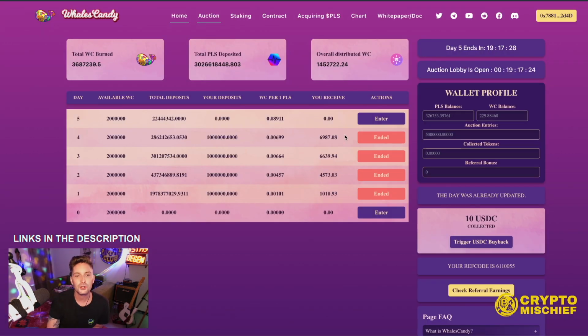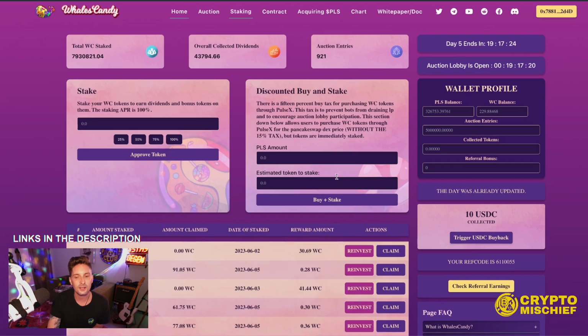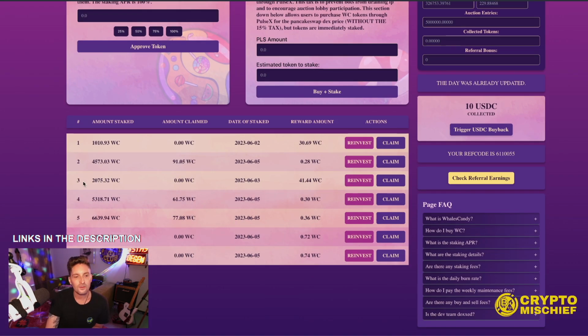And let's just look at the staking. So what's happening here is, for example, here I have number 3. So that's 2,075 Whales Candy staked, and it's earning me 100% a day. So every day, that's going to be about 20 Whales Candy token coming into my reward amount. So I'm going to build these up to about 50 to 60 Whales Candy at these prices, so that the gas doesn't get in the way of claiming out.